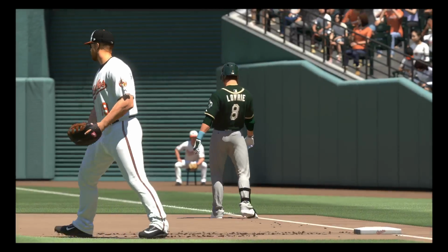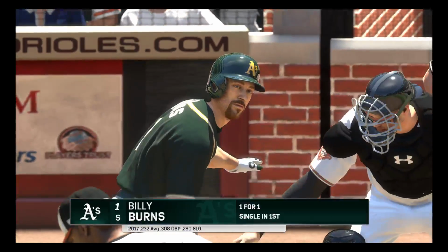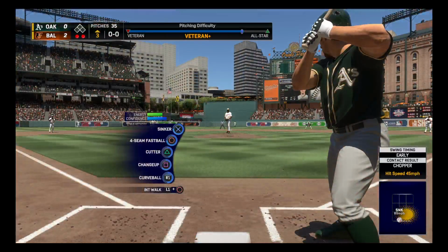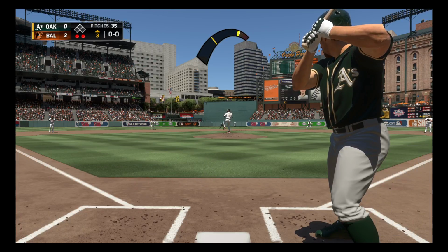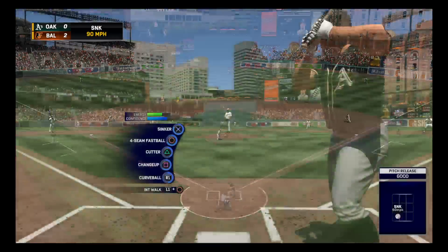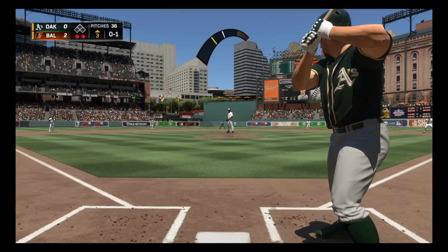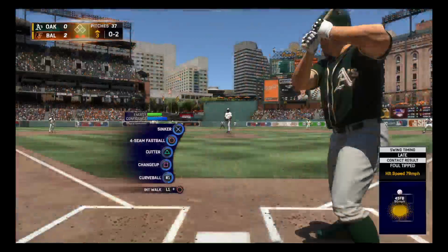The center fielder, number 1, Billy Burns. Digging in for his second at-bat, Billy Burns. He singled to open up the ball game. First pitch on its way. A knee-high sinker, tough pitch, strike one. Watching him on the mound, I'm really impressed with what he's doing right now. He's been really aggressive and confident over the last couple of innings.